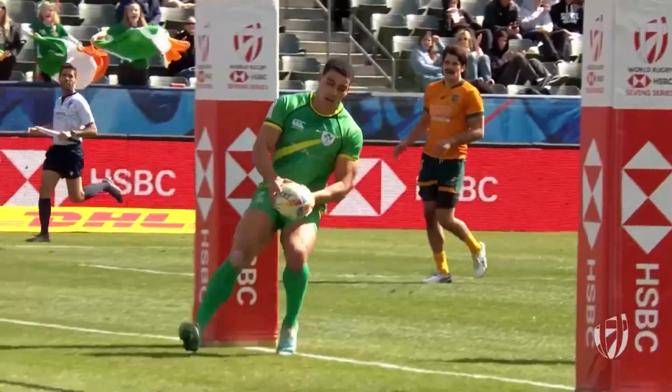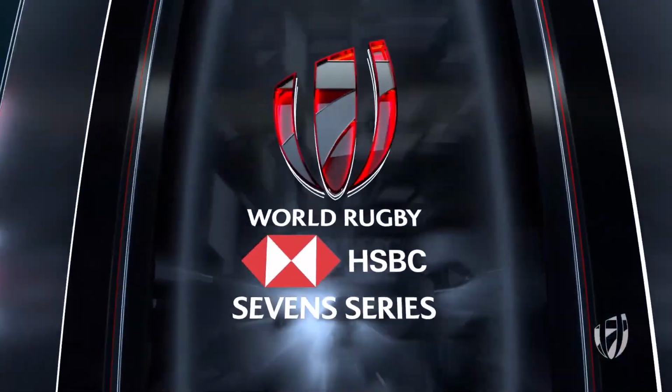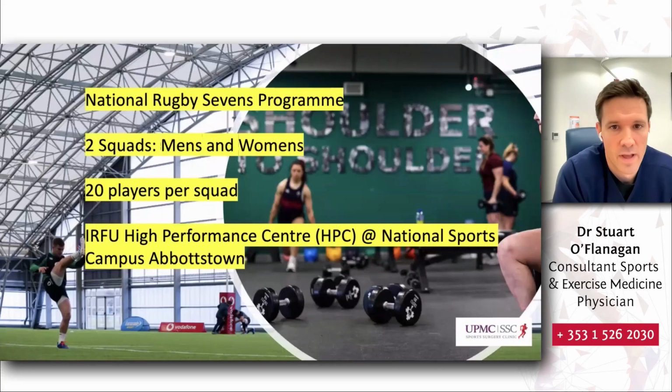So speed, pace, power, and quick footwork are all rewarded in the game of sevens. The IRFU National Sevens Programme was established a number of years ago and has rapidly evolved. They're now made up of two squads, men's and women's, with about 20 players per squad, the majority of which are professionally contracted. They're based at the IRFU High Performance Centre, in the National Sports Campus in Abbotstown.